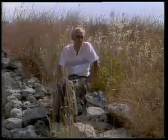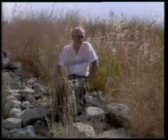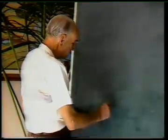Now, in order to understand just how it all works, I'll need to explain it from a diagram. But first, I have to explain to you what is a tell. The word tell is the name given to a deserted mound, or sometimes it's even still occupied in the Middle East, and there's plenty of these tells. And this is how it all happened.